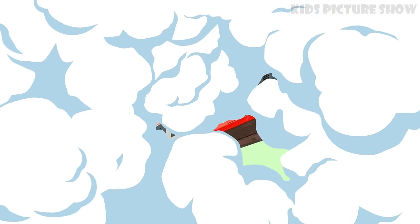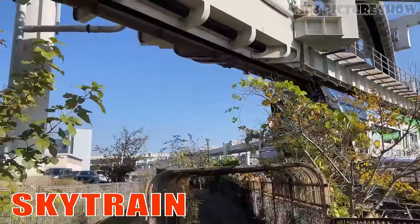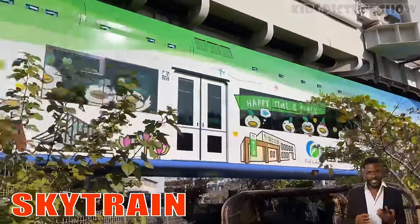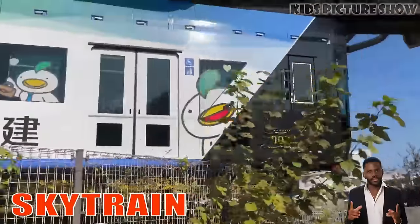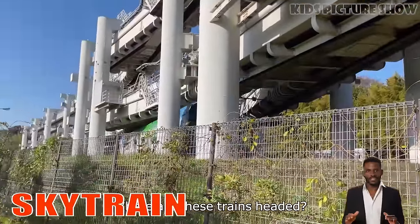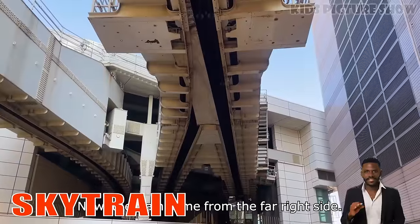Skitran. Skitran is a type of vehicle that transports people by automatic cable or monorail. They are hung on overhead railway systems.